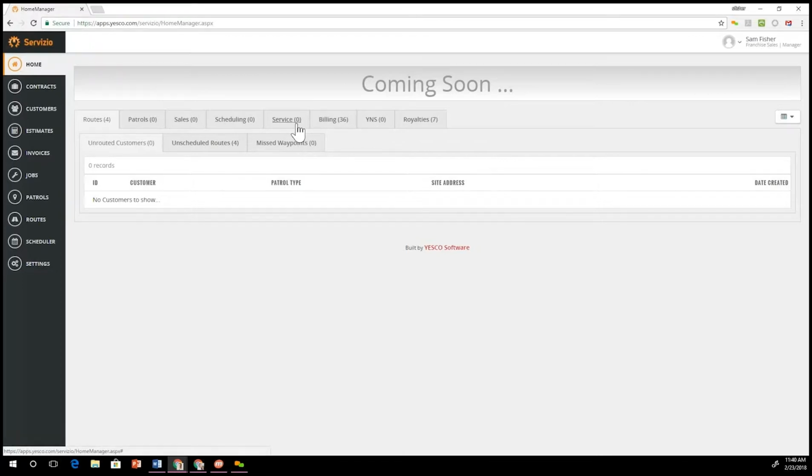On the home screen, you see several tabs running horizontal across the screen, with a number next to each one. These are workflow queues. The numbers tell you how many items you have in that queue that need attention. You can see I have items in routes and billing with nothing in between.